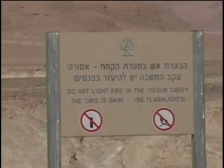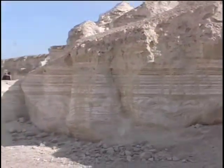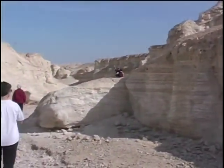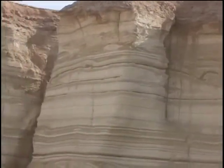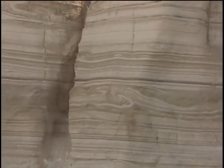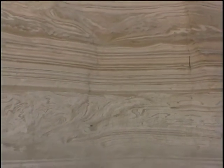There's flat nothingness when you drive up to the flour caves. And the stone layers have very intricate patterns. The sign said, "Do not ignite fires," because the dust is actually so fine that you will actually light the dust.